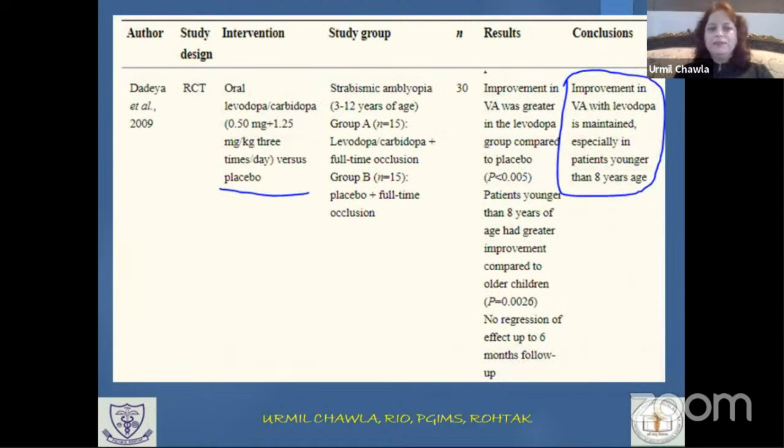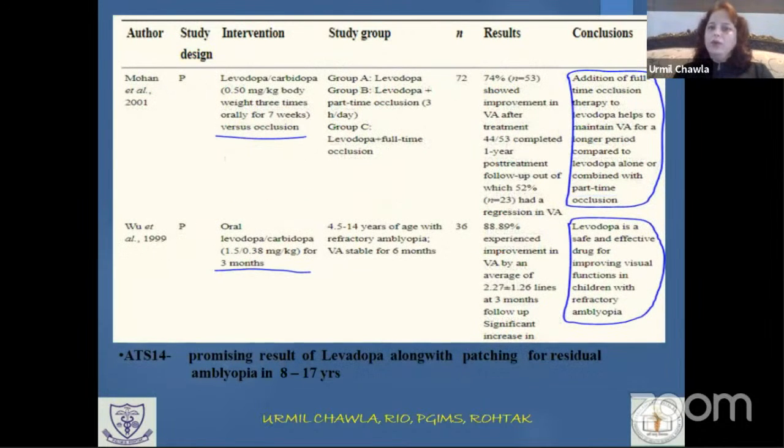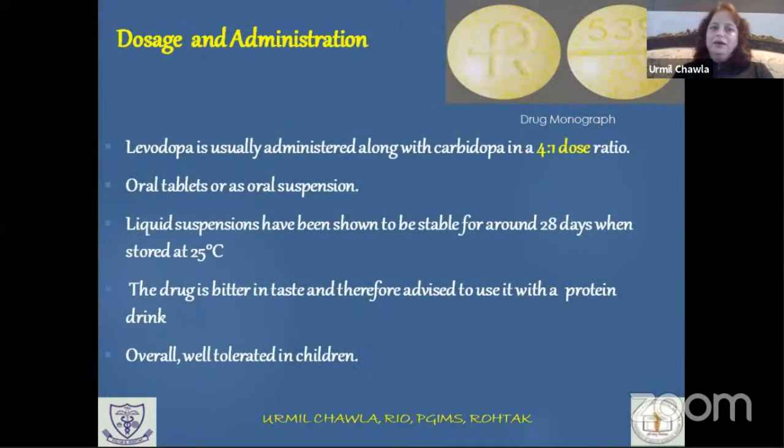As Dr. Dadia just mentioned, in a study conducted in 2009, they concluded that improvement in visual acuity with levodopa is maintained, especially in patients younger than 8 years of age. Mohan et al. concluded that addition of full-time occlusion therapy to levodopa helps to maintain visual acuity for a longer period compared to levodopa alone combined with part-time occlusion. And Wu et al. concluded that levodopa is a safe and effective drug for improving visual acuity functions in children with refractory amblyopia.